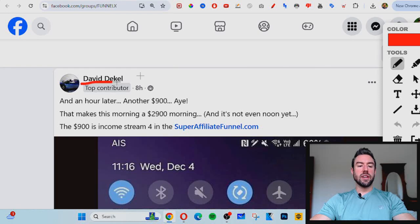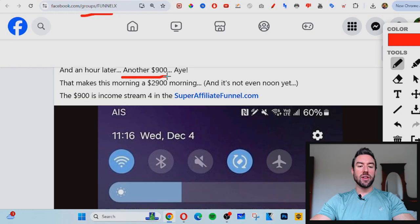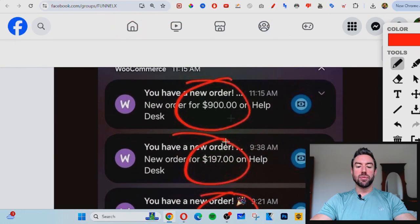So you can see right here that David, 8 hours ago inside of this Facebook group, posted that he had another $900 commission automatically come in using this new system. And he said he had a $2,900 morning. Okay, it was not even noon yet. You can see the proof right there.